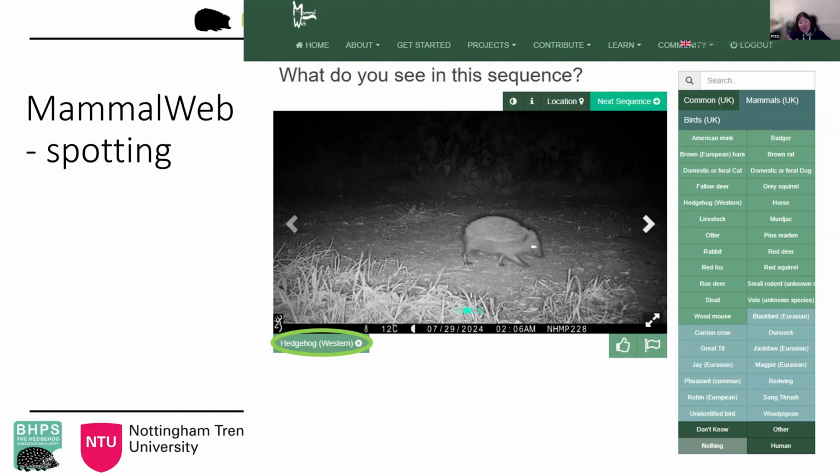And in there is a deer species category, because deer are notoriously difficult to identify from camera trap images, particularly at this height where you may just get a leg. So there is a deer species category. Of course, if you can identify them, great. Please do say which species it is. And again, here you've got small rodent, vole, unidentified bird, for example. You can, of course, put don't know if there's something that you can't find.